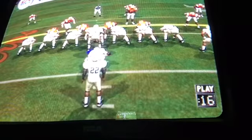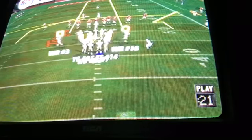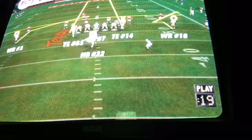Ball on the 49. Maryland comes out in a 4-3. Handoff up the middle. Missed tackle, and he's taken down at the 47-yard line. They run the ball on fourth down and barely pick up the first. Well, he knew exactly where to go to be able to pick up the first down and get to the sticks. Close call, but he made it.